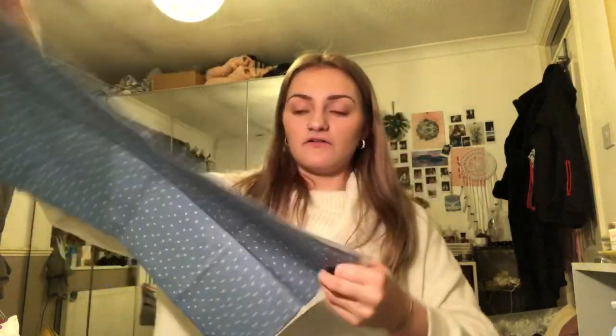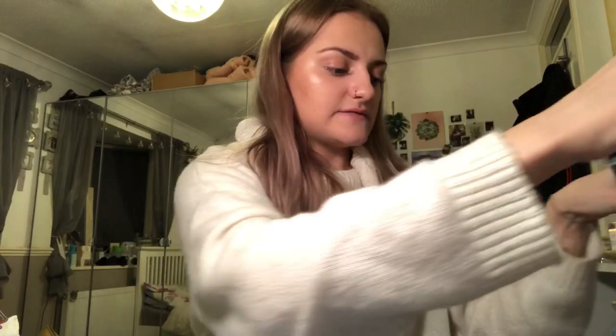But yeah, I thought that was quite nice. So it was about £1.50 for each of these, and they're actually bigger than your normal fat quarter. As you can see, that's very big, and that's just half. So that's the first one.